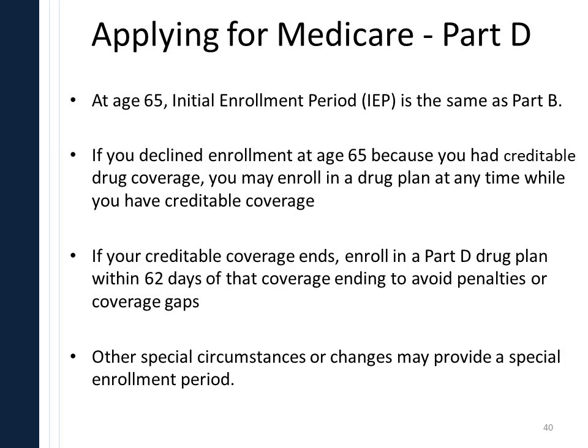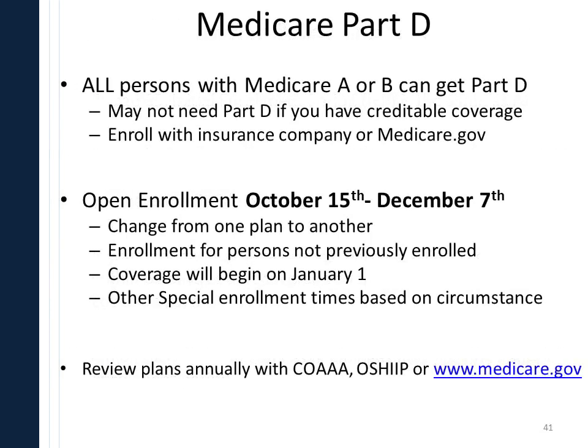If your other creditable drug coverage ends, then so long as you enroll in a Part D plan within 62 days of that coverage ending, you're not going to have any penalties or coverage gaps in prescription drug coverage. There can be some other special circumstances or changes that can also provide a special enrollment period to enroll in a Medicare prescription drug plan. Anyone who has Medicare A coverage or B coverage or both can enroll in a Medicare prescription drug plan. But keep in mind, you might not need it if you have creditable coverage.